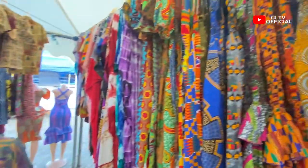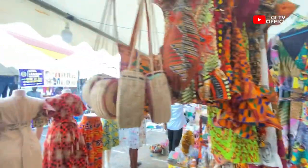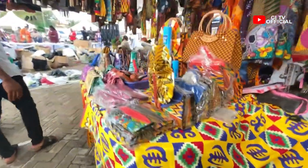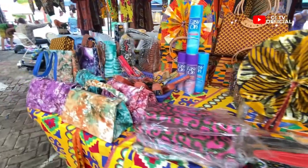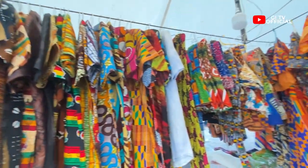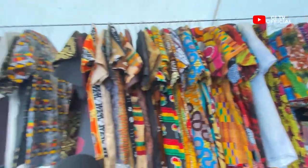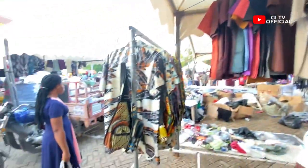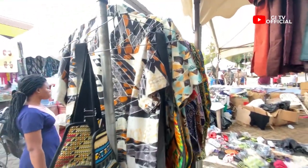I sell bags, African bags, like these types, and these ones. Men's shirts, different African prints. And Woodin shirts for men. Okay. Oh, I like this bag.